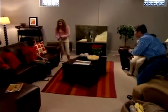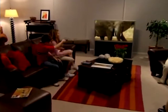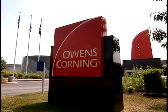What makes the Owens Corning basement finishing system so revolutionary is that it's the first system designed specifically for the basement. Owens Corning's got a history of 65 years in the building construction industry. We've innovated a number of products throughout our history. And the basement finishing system that you see today is a product of that innovation.